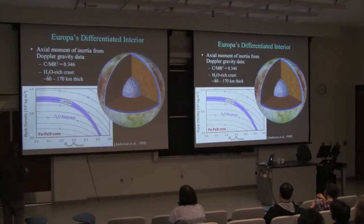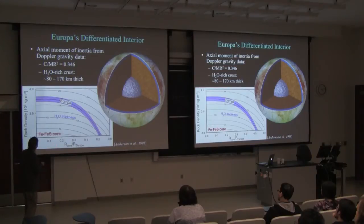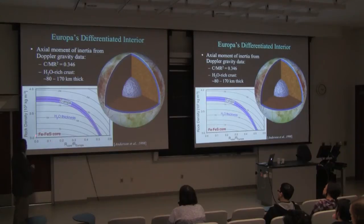And based on what your favorite rock density is, people try to pick rock densities based on the density of Io for a good ballpark number, Europa's neighbor. Then we can plot it as a function of the core radius compared to Europa's radius for either a pure iron core, or in this case an FeS iron core.